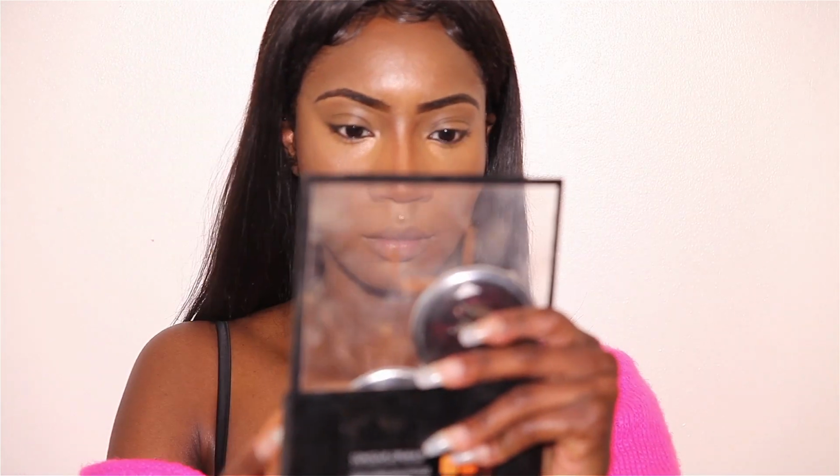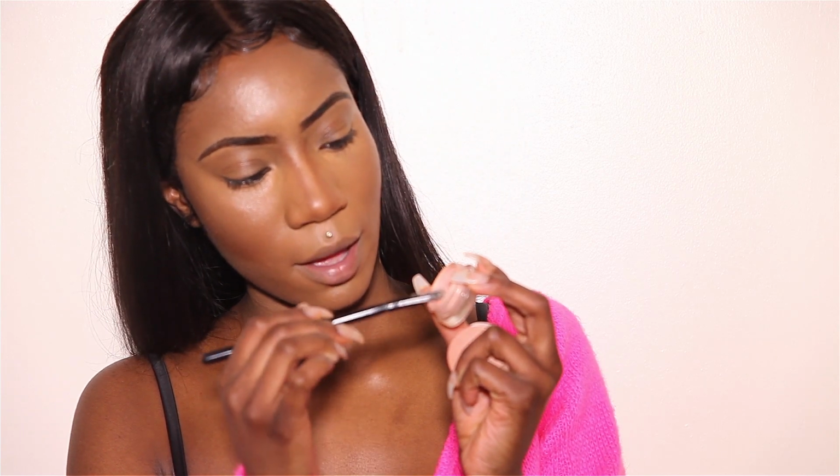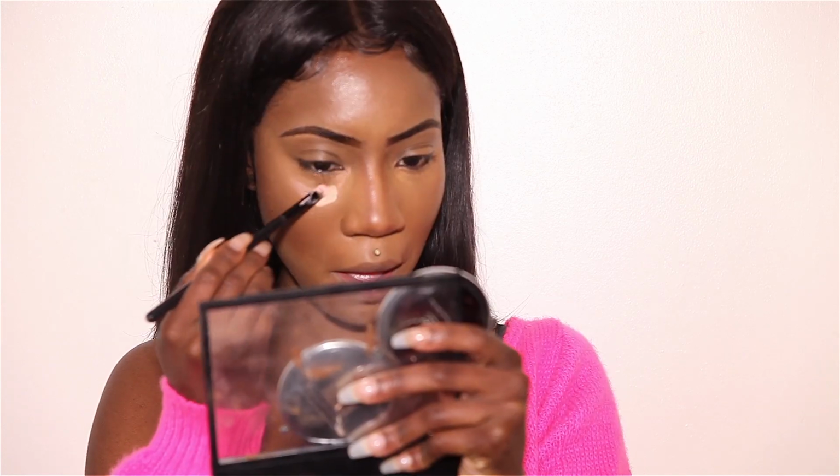Another key, just a quick key to flawless makeup and no flashback makeup, is to blend, and I'm making sure everything is blended the hell out. Like, I love a bright under eye. If you know me, you know I love a bright under eye. So yeah, ain't nothing wrong with a little bit of brightness under your eyes.